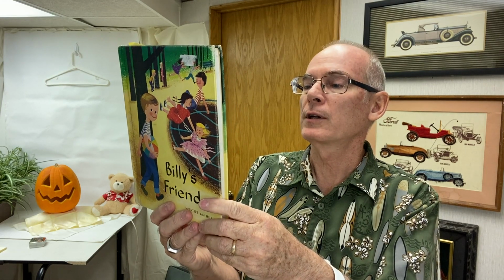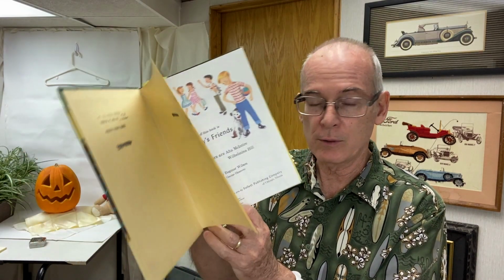Found a vintage Sleeping Beauty book, 1974. Billy's Friends, New Unified Social Studies. And this one is from 1961. Oh, this one came from St. Paul Public Schools. And fifth printing, 1961, copyright 1957. So that one's been reprinted.